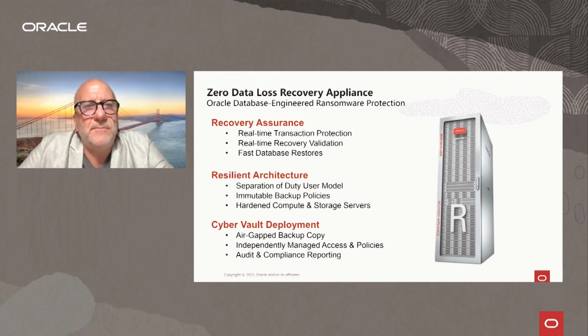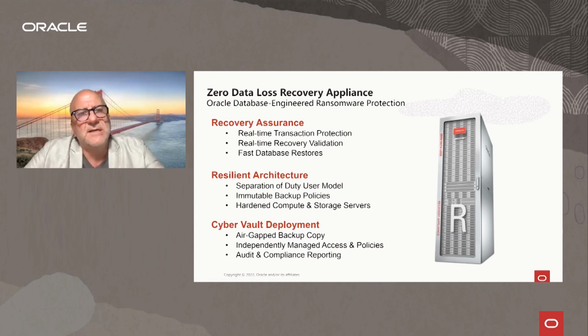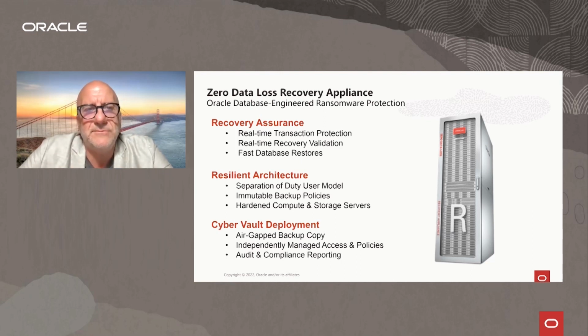So let me cover a little bit more detail now, which is really the focus again: protect and recover the Zero Data Loss Recovery Appliance, and position it and describe how it is a good solution to help in protecting from ransomware attacks. So we have three pillars that you see here: recovery assurance, the ability to have real-time transaction protection, real-time continuous recovery validation, and fast database restore.